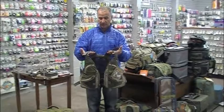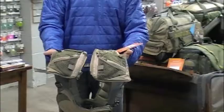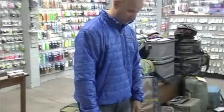This is made all of nylon. Again, it's got zippered front pockets, mesh pockets that you can fit tippet in, and really all the tools that you need, fly boxes, etc. And it's going to retail for $69. Again, going to be in here for Christmas time.